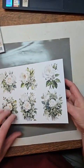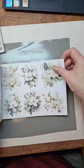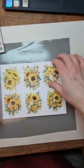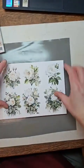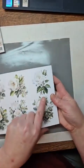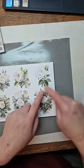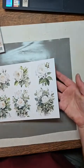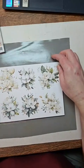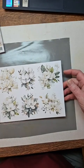So what these are is these are like fussy cut element sheets of these gorgeous, gorgeous flowers. But they also, if you notice, have, okay, so let's see, we've got 6 different patterns. So this one is the white roses. And you can fussy cut these, but I also thought that some of those nesting dies that we have could cut out some of these pretty easily. They do have some space around them. You'll just have to find nesting dies that are the right size. And then I don't know what this flower is, but it's not a white rose.